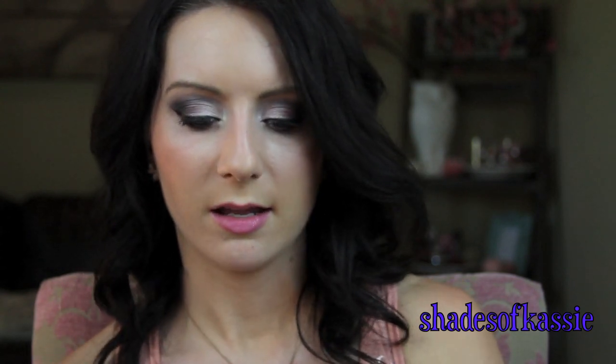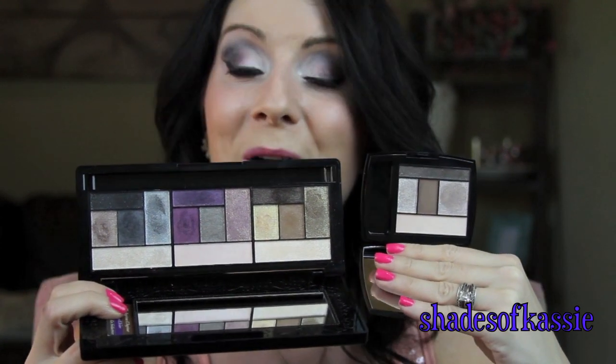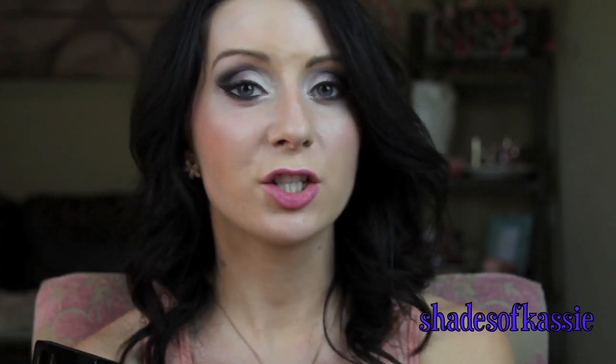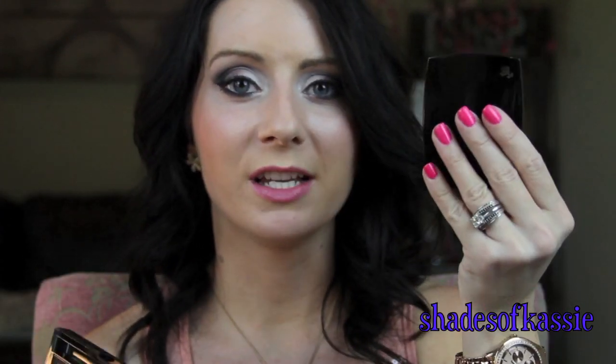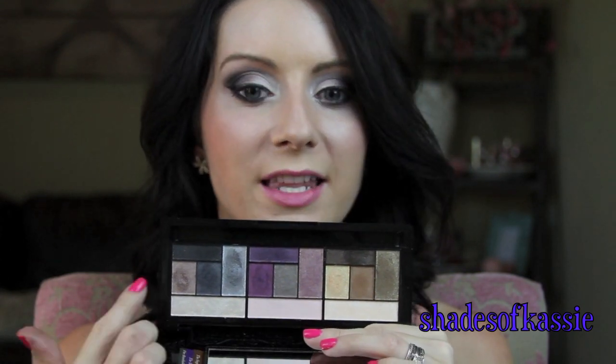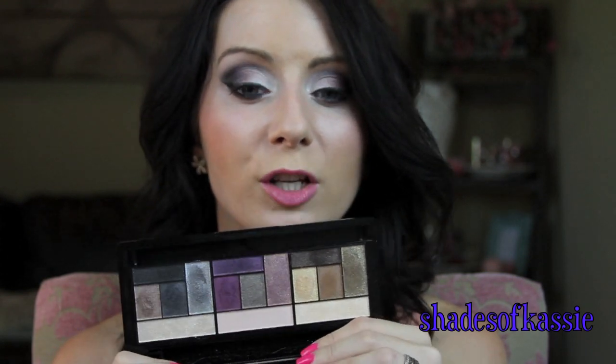And let me open this up so you can kind of see. The layout of them is very, very similar. As you can see there, they're almost identical as far as how they lay out the shadows. I think the shadow pigmentation is just as good, but for one of these you could buy this. It has gorgeous bronzy golden shades, which are fabulous, beautiful purples, and really fun silvery taupe colors. So you can get a really beautiful look. You can do light eyes, you can do a dark smoky eye.